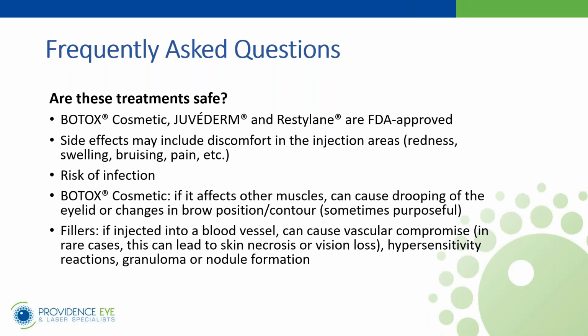One of the things I always keep in the back of my head is the risk of, if we inject some of that filler, that gel-like substance, into a blood vessel, it can cause vascular compromise where you don't get adequate blood flow in that blood vessel. If that blood vessel leads to the skin, it can lead to skin death or skin necrosis, or heaven forbid that blood vessel goes towards the eye, it can lead to vision loss. And that's why it's so incredibly important that you have someone who knows the anatomy incredibly well doing these procedures and using the appropriate safe techniques for this. Now, if this, heaven forbid, happens, let our office know right away. There are certain things we can do to try and open up that blood vessel and reestablish that blood flow.